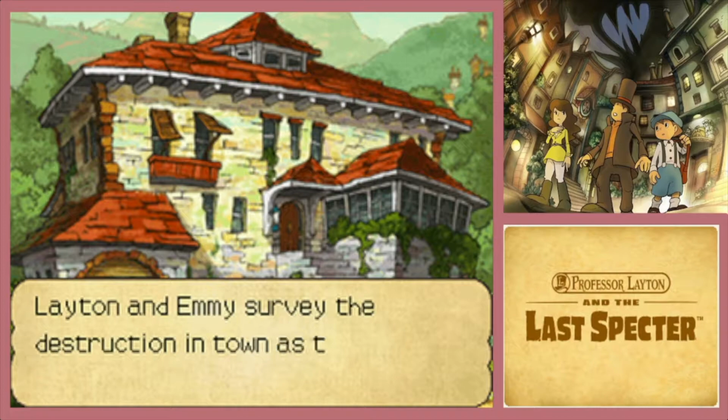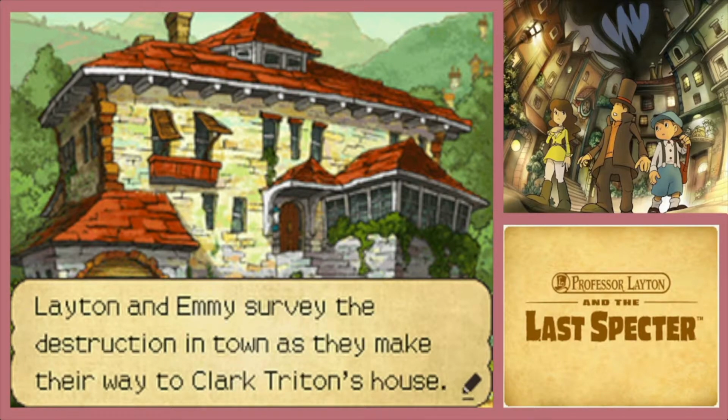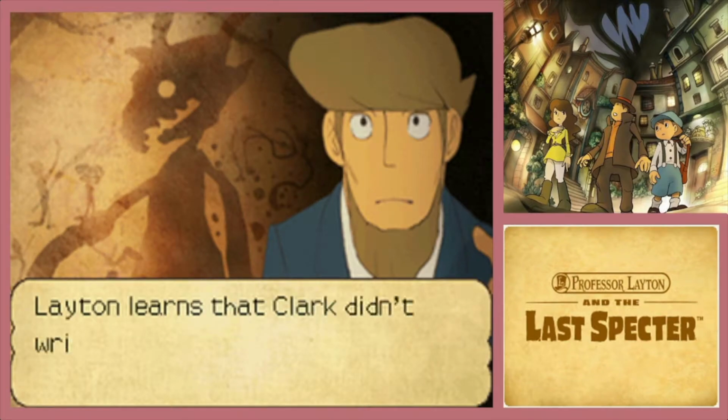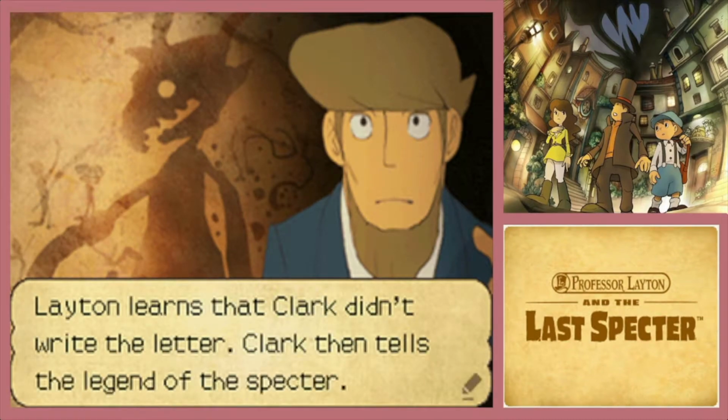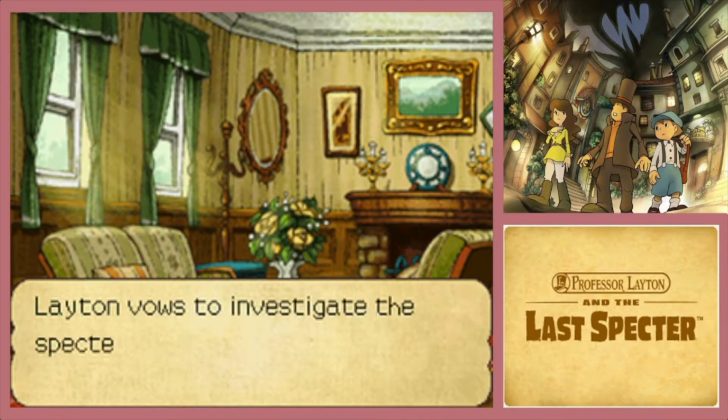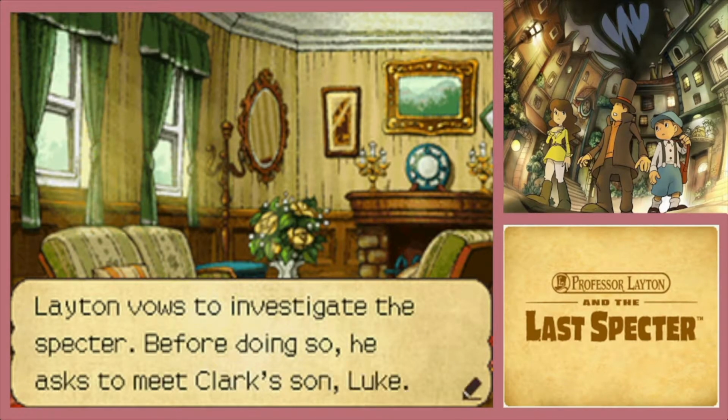Layton and Emmy survey the destruction in the town as they make their way to Clark Triton's house. Layton learns that Clark didn't write the letter. Clark then tells the legend of the Specter. Layton vows to investigate the Specter. Before doing so, he asks to meet Clark's son, Luke.